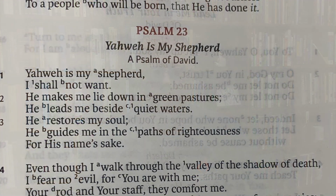One of the main reasons I like it is because it consistently translates the name of God, Yahweh, throughout the Old Testament. There are a few criticisms that I have of it, but this also is a side column reference, so if you're looking for a new translation, you can get the Legacy Standard Bible.